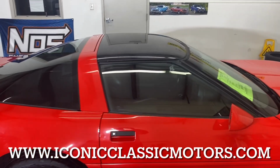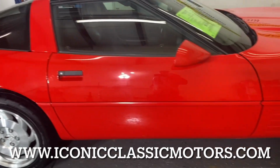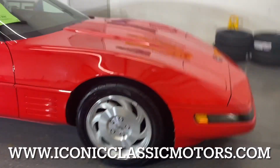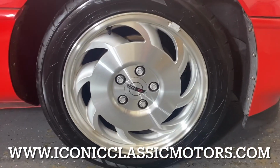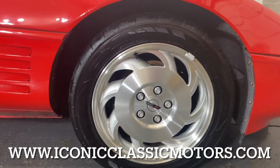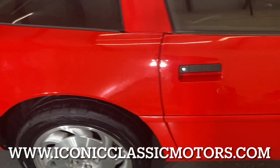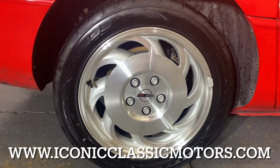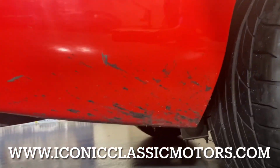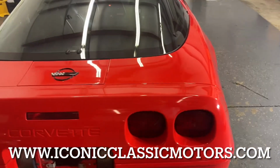Paint on it, I would say, is probably a 4.8 out of 5. Front passenger side does have some tar marks underneath it, but not a big deal. Here is the wheel on the rear passenger. This is the worst spots right there. I didn't really want to scrape on it too much because I didn't want to affect the paint.